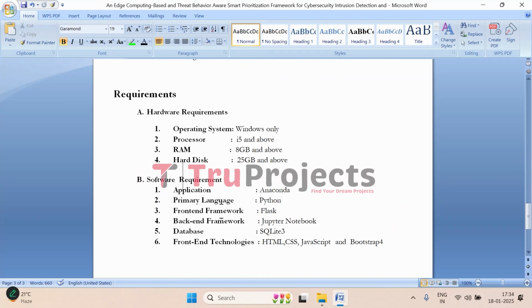And to implement this project, we need basic requirements, which are hardware and software. Coming to hardware, we need an operating system of Windows, a processor of i5 and above, RAM of 8 GB and above, and hard disk of 25 GB and above. Coming to software, we need the Anaconda application, primary language of Python, front-end framework of Flask, back-end framework of Jupyter Notebook, database of SQLite 3, and front-end technologies are HTML, CSS, JavaScript, and Bootstrap 4. So this is the overview of the project.